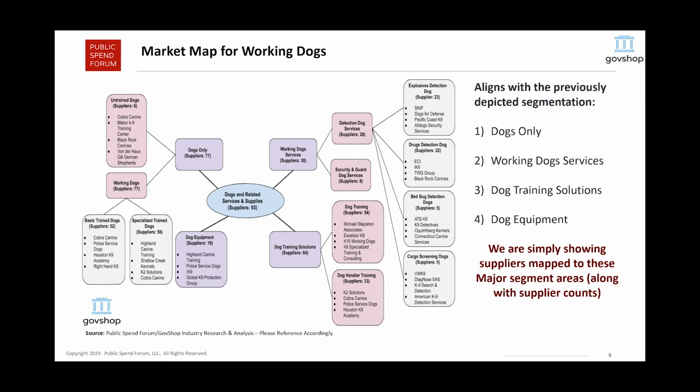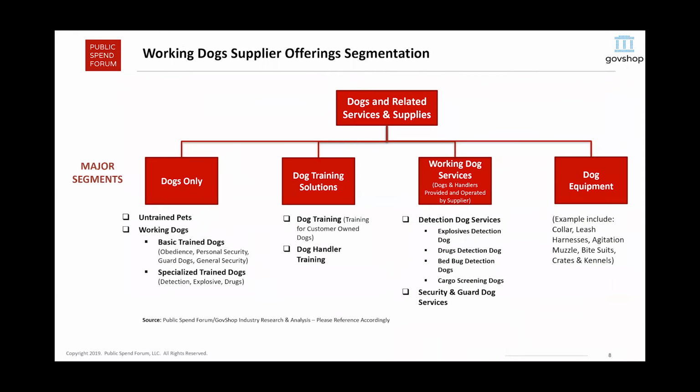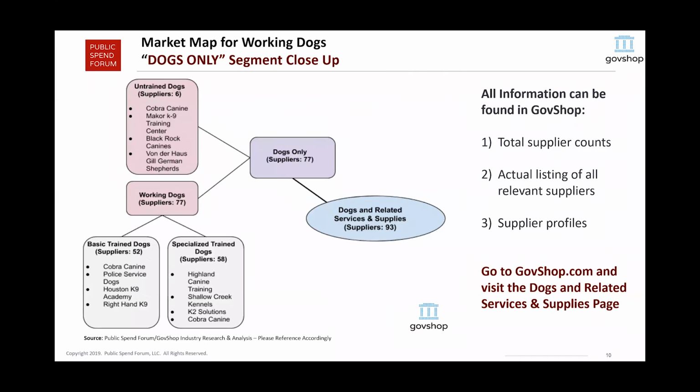suppliers in GovShop. So the first segment, the dogs only segment, and again, just as a reminder, that's this far left box that you see in red on this slide. So if we look at the dogs only segment, first of all, the total number of dogs and related services and suppliers is 93. Out of the 93, we have 77 suppliers that definitely provide the dogs themselves. Out of the 77, all of them provide working dogs. A few of them provide untrained dogs, but our area of interest for today's webinar is working dogs themselves.